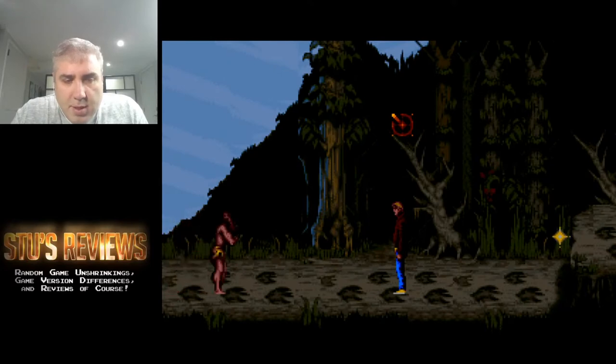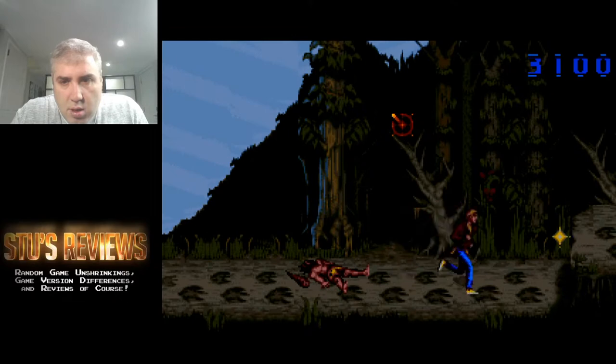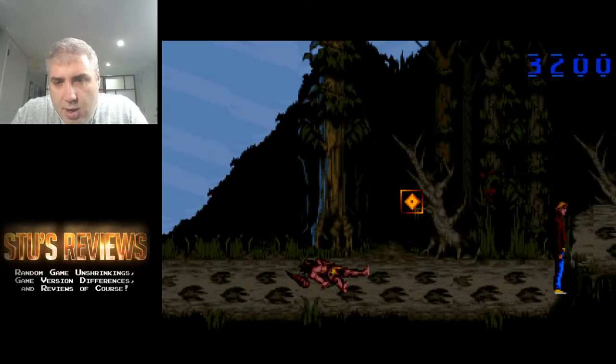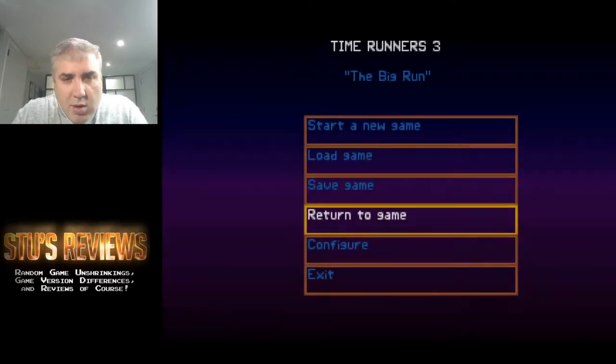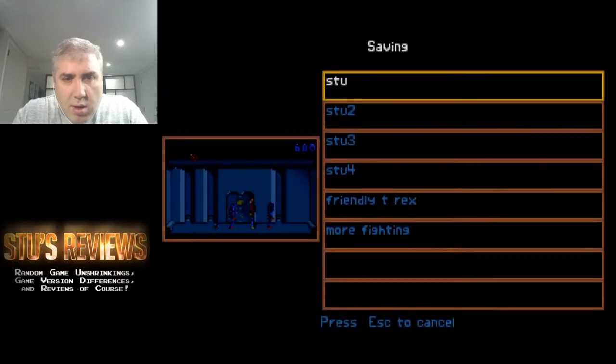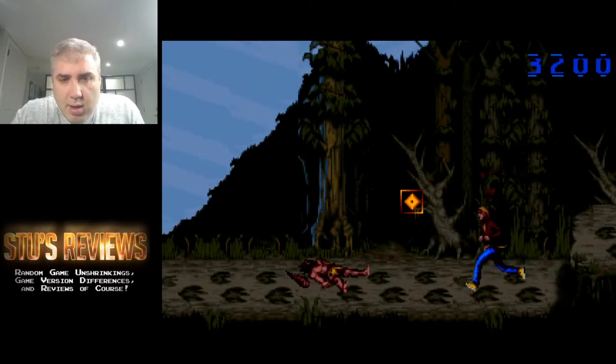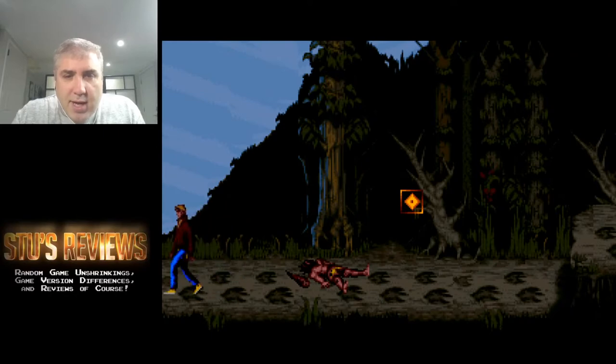Look at those footsteps. It's like all over the place. T-Rex footsteps. You can't go to the right? Apparently. You can't climb up there to the right, even though it looks like you easily could do it. I have a feeling this is the wrong way, because I'm going to walk right into this T-Rex. But I'll do it anyway. Maybe I can punch the T-Rex in the face.